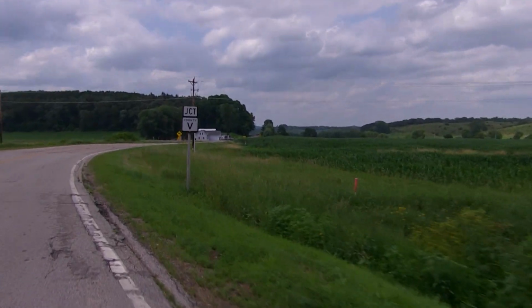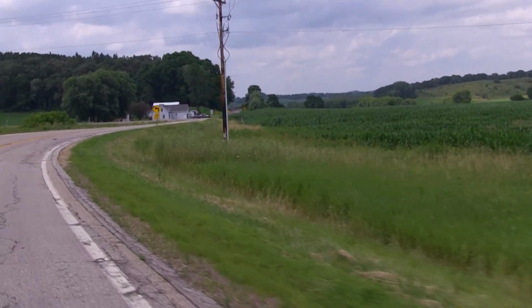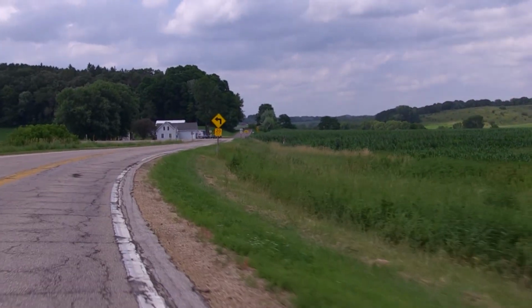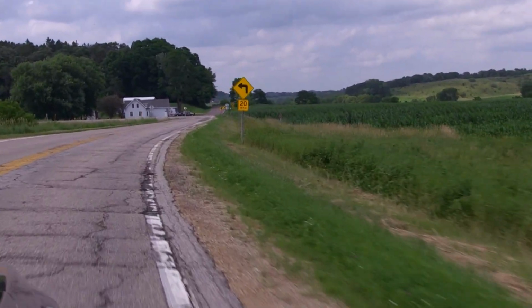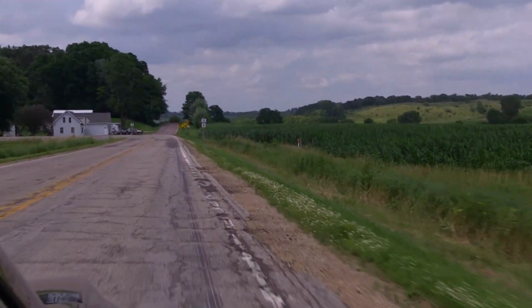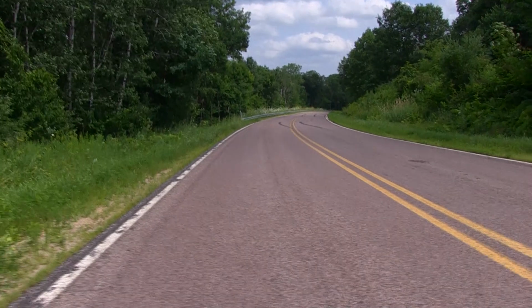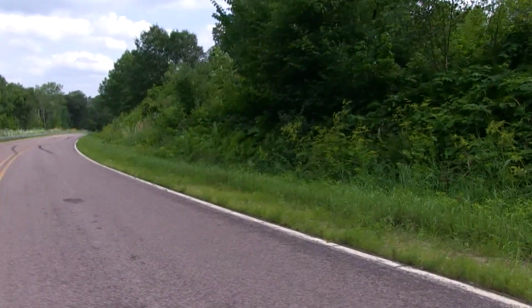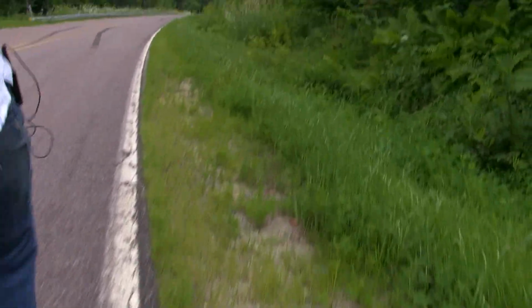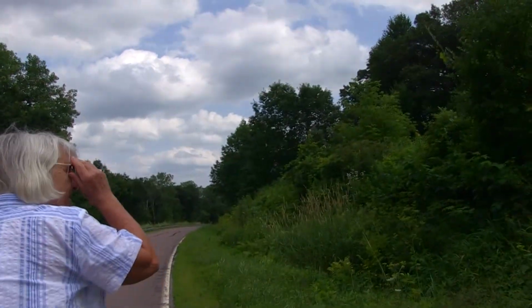All right, we are approaching County V. We're on 121, and we're coming up to what used to be the little village of Russell. And there was a store here and a schoolhouse, and on the opposite side of the road from the store, there at one time there was a cheese factory. Got to go down this way, as I recall. There'll be some blackberries sooner or later.